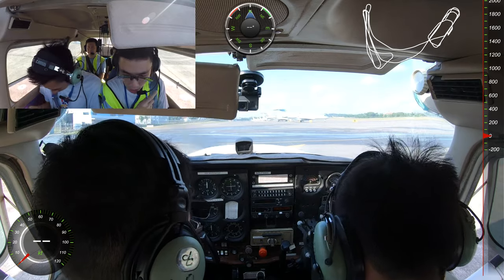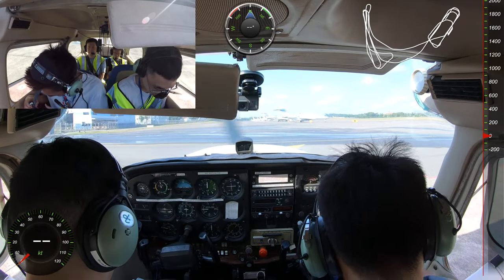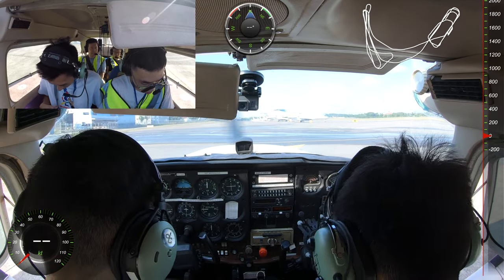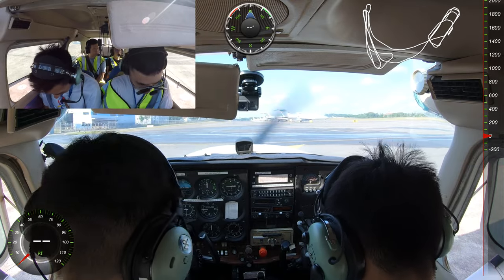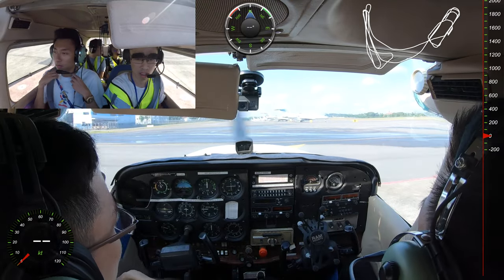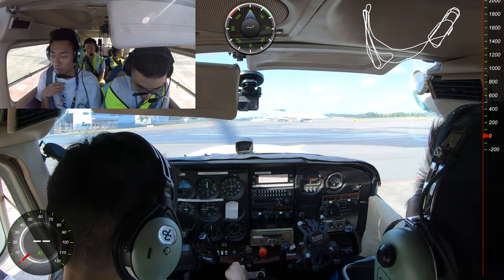November 5748 Echo, ready to taxi. November 5748 Echo, taxi via Echo Papa, holding point Echo 4. Okay, taxi checks, taxi light on.